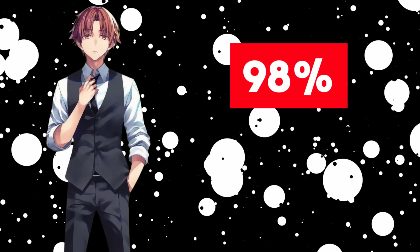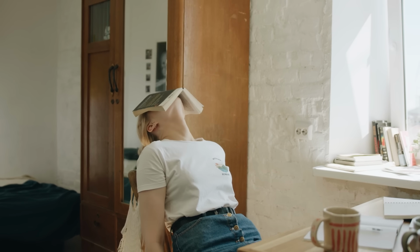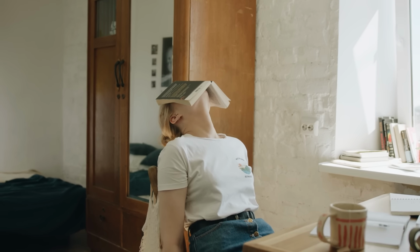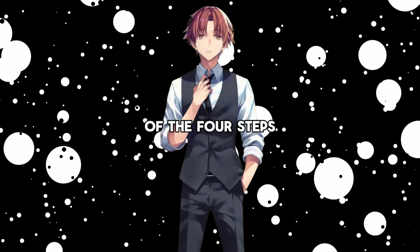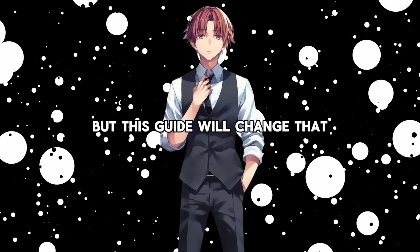Ayanokoji stays productive 98% of the day because he was taught exactly how to maintain a deep work routine in the White Room. Now, the funny part is that you probably already invest more effort than him to get your work done. But just because of the 4 steps we are going to discuss today, he is 10 times more consistent. But this guide will change that.